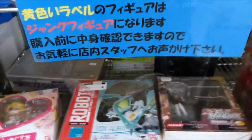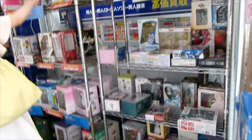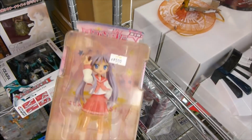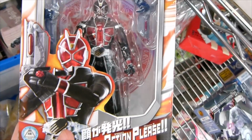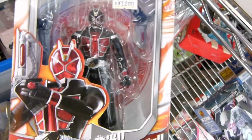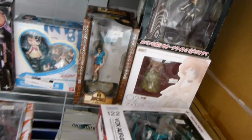But yeah, they have these road shop thingies where they try to sell cheap stuff or stuff they don't really sell. For example, this figure here is only 500 yen. And sure, the package is messed up, but if you're really into the show, like here's a Kamen Rider, it's called just Wizard, right? For 1.2K. I mean, that's reasonable. Like those figures are only 500 each.